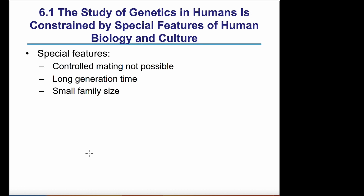So let's talk a little bit about how you can use pedigrees to study genetics in humans and special features. One of the things needed for this is controlled mating, which is not possible, long generation lifetime, and small family size. So it's difficult to use humans in many studies because of these features, but this also explains why pedigrees are needed when trying to understand more about a family's history.